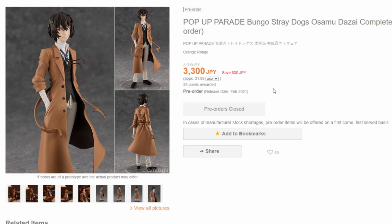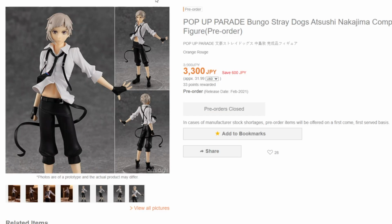Next up, we've got the Pop Up Parade from Good Smile. We've got Dazai, looking absolute boss. I've been after a good Dazai figure for a while, and there are others out there that are better, but for the Pop Up Parade, I've always thought their quality is good, especially for the price. It's just insane. Going with that, obviously, Atsushi at the same time. Atsushi looks a lot better than Dazai, in my opinion. I think this looks absolutely insane.